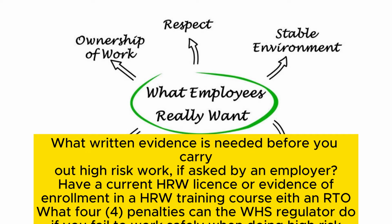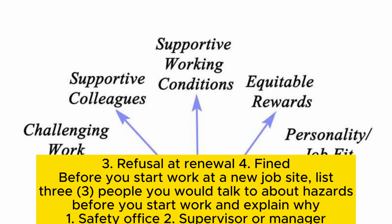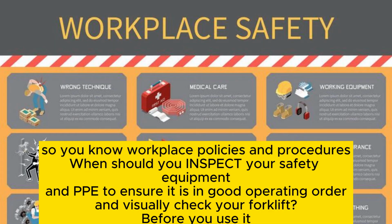For penalty scan the forklift. 1. License suspended to license cancelled. 3. Refusal at renewal for fine before you start work at a new job site. List 3 people who should be told. 1. Safety Officer. 2. Supervisor or Manager. 3. Other workers.